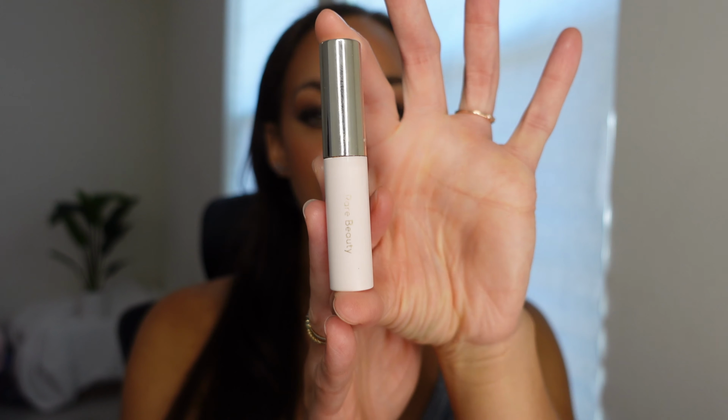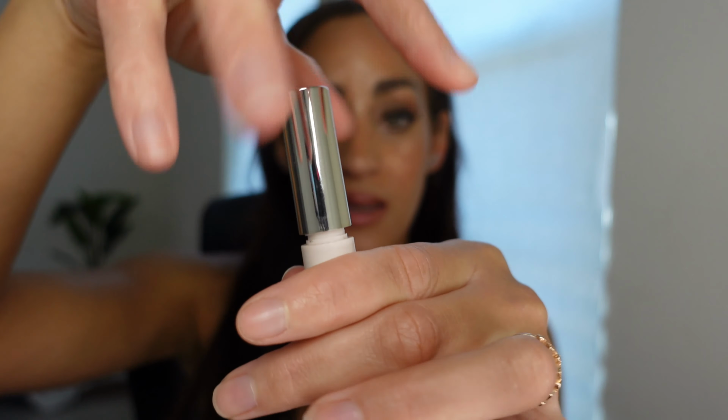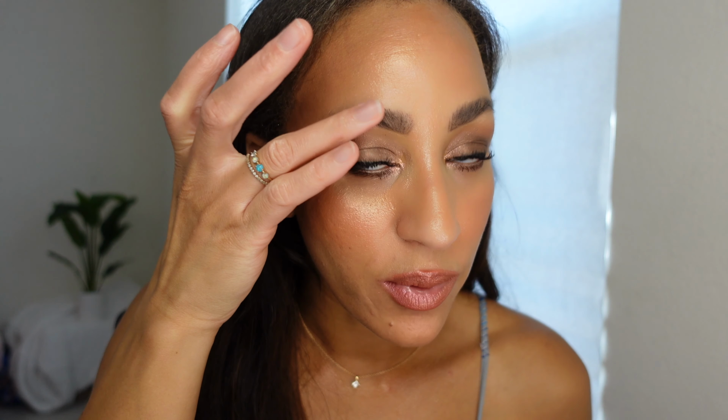This is a new one from Rare Beauty. This is the gel hold, and it does hold the gel so nicely. It's got a nice comb, and it actually does what it says. My brows have a pretty firm hold, and I like this especially because of summer.